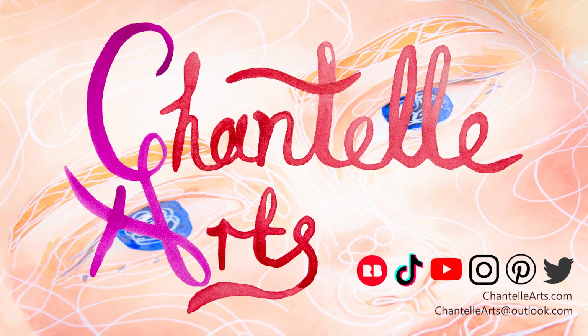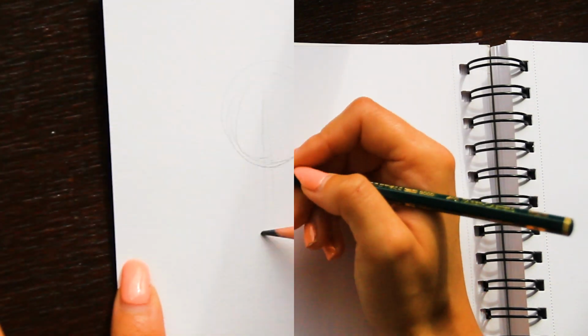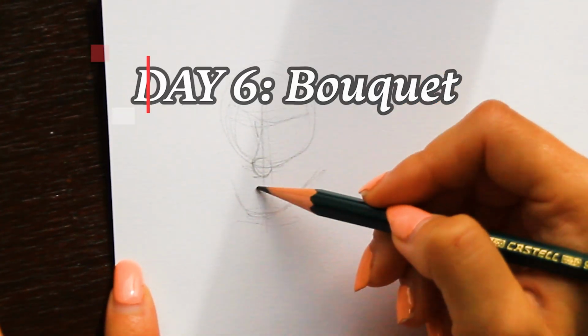Well, hello there. Today is day 6 of Inktober and the prompt is bouquet. This one I think might be my favourite so far.